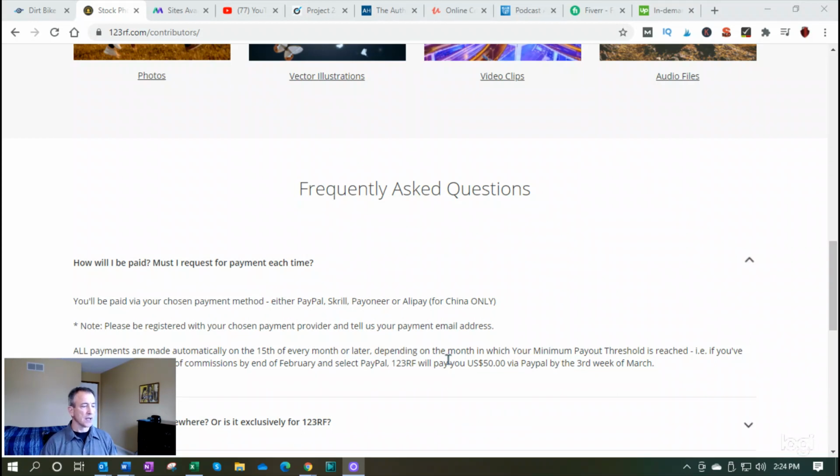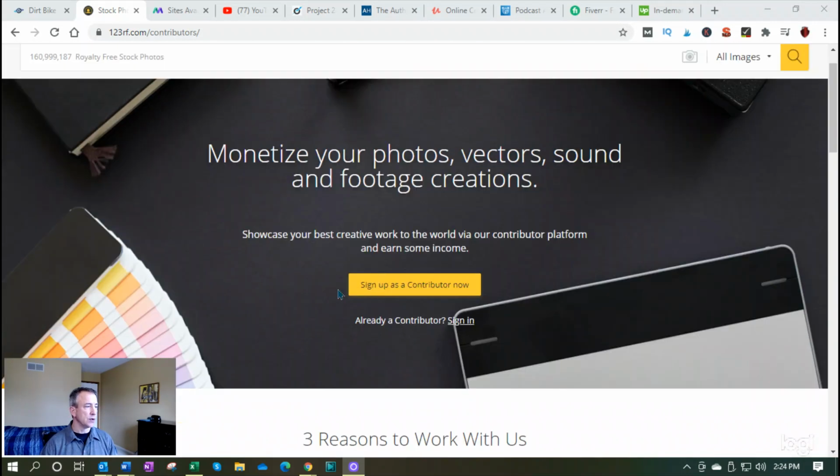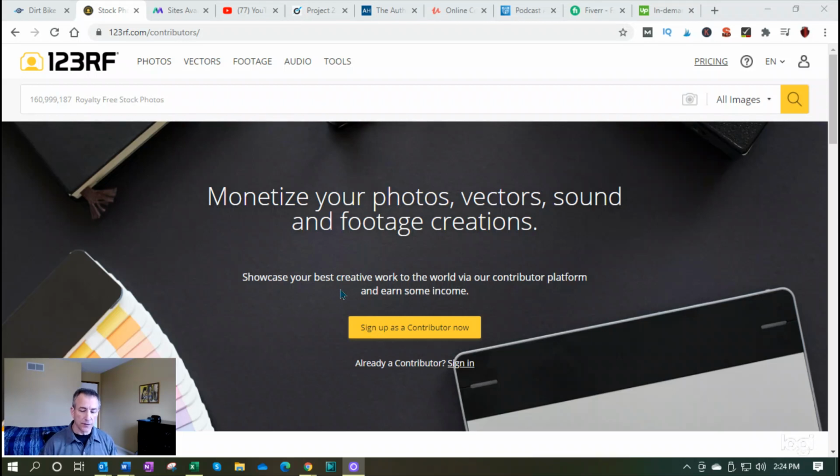How do you get paid? You get paid however you want to: PayPal, Skrill, Payoneer, and Alipay for China. Looks like all payments are made automatically on the 15th of every month. And once you reach $50 worth of commission, you get paid. All right, so that's one way. If you're big into photography, I'm not, so I don't use that way.